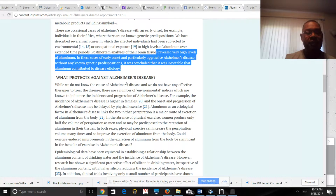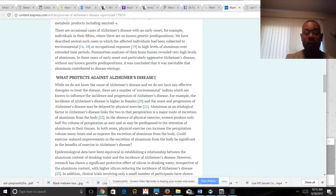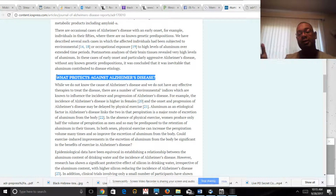What protects against Alzheimer's disease? This is a question mark. So these people actually are doing the research. These are the actual researchers. Perhaps the people who will receive this information down the chain may not have gotten this information yet. And maybe you've never heard this information, but you've heard rumors about aluminum. Well, these people say that aluminum really does contribute to the disease. Okay? Now, this is where my little research comes in too.